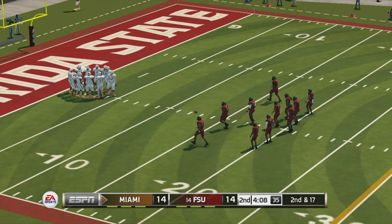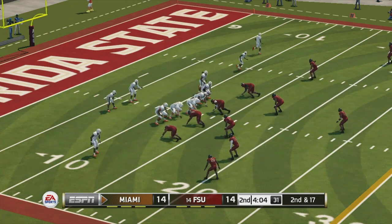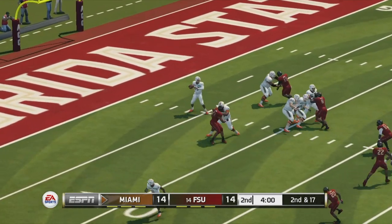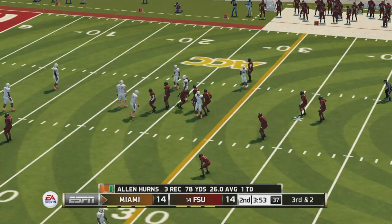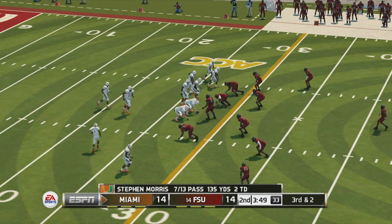So the sack makes this a second and long. Throws a strike over the middle, and they make the stop at the 27-yard line. You know what? After a play like that, I wouldn't be the least bit surprised if they went to the air again.